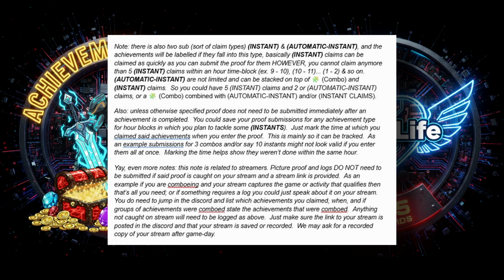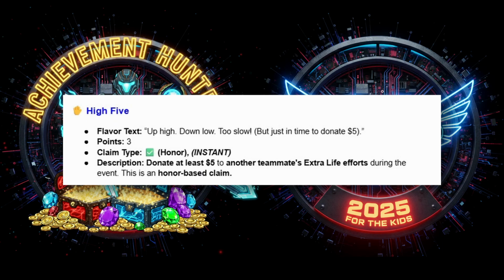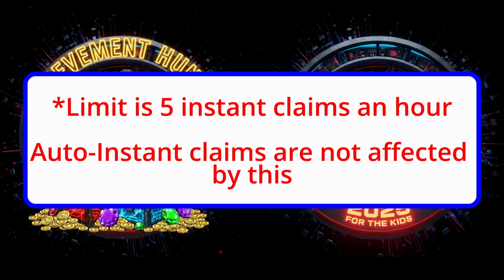Wow. Stuff related to endurance time, hitting 4 hours, 8 hours awake, all the meal achievements like Feast for Kings, and the donation ones like High Five. Those are instant claims. They don't touch your combo slot at all. So you could theoretically claim like 5 or 6 of those in 1 hour, bank the points, and still have your combo available for something else. Gotcha. That's a really smart distinction.